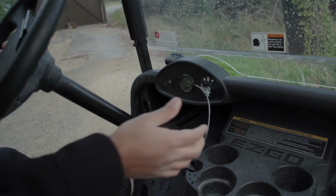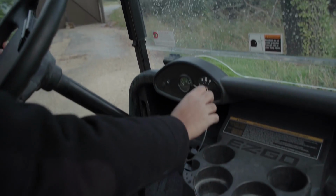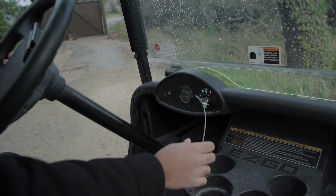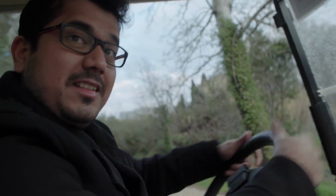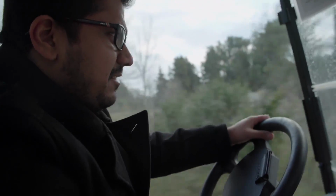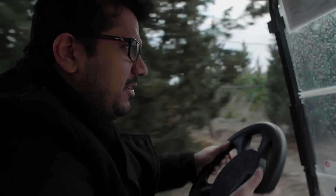Sometimes it doesn't back up when you want it to. You have to wiggle the key a little bit. There we go. No, I can do it. There we go. So this car also has some personality. Oh yeah, a little bit of oversteer. Steering is very, very vague. Am I turning right? I think so.